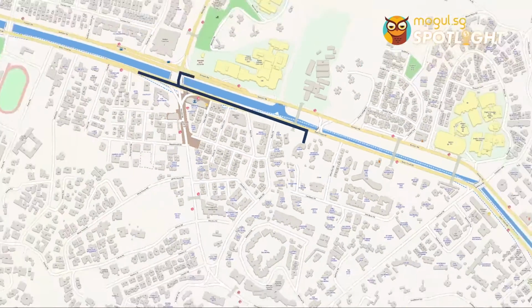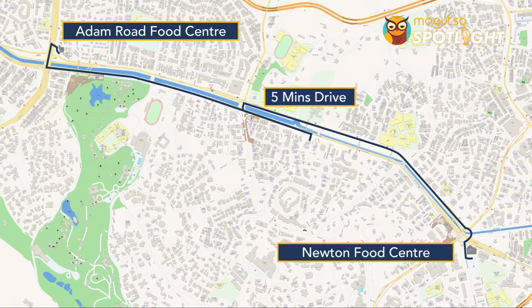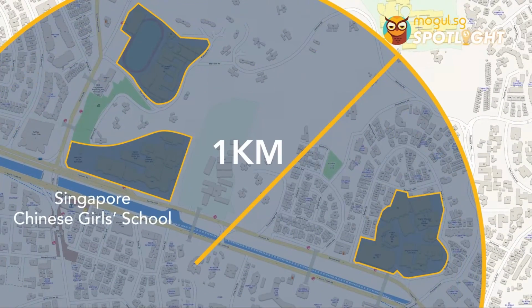Within 5 minutes drive, you arrive at Adam Road Food Centre and Newton Food Centre, where there is an abundance of hawker food fare. Around this condo, there are also a lot of prestigious schools along the Bukit Timah stretch. It's within 1 km to some of the best schools, such as Singapore Chinese Girls, Anglo Chinese, and St. Joseph Institute. There are also a lot of prestigious recreational clubs around as well.